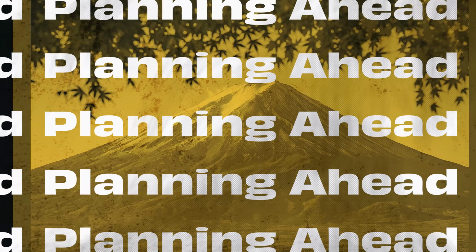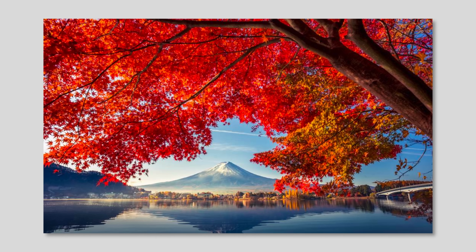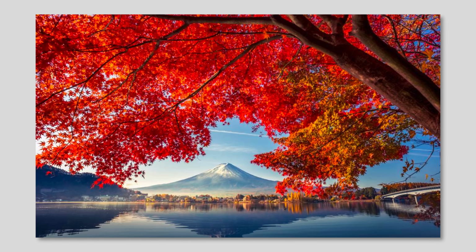Bonus tip, planning ahead. Now, here's a photography tip that others hardly ever share, and that is it involves a copious amount of planning. It makes sense, right? You're about to go somewhere far from home, you're very limited on time, so by the end of the trip, you're gonna wanna leave with some incredible shots. Having a semblance of what you're going to capture is gonna help immensely with that.